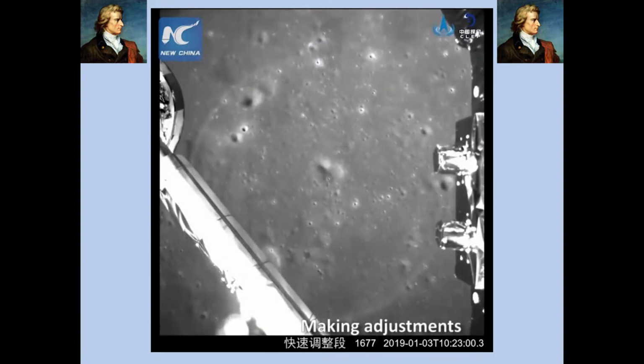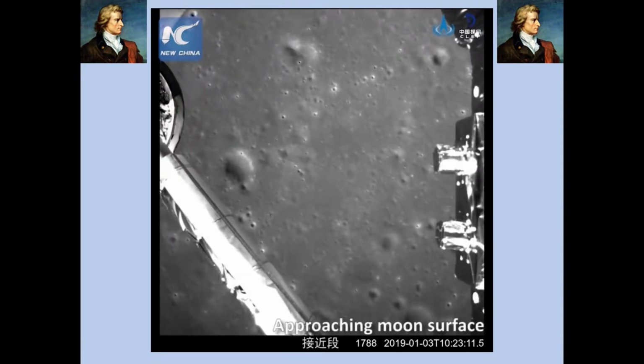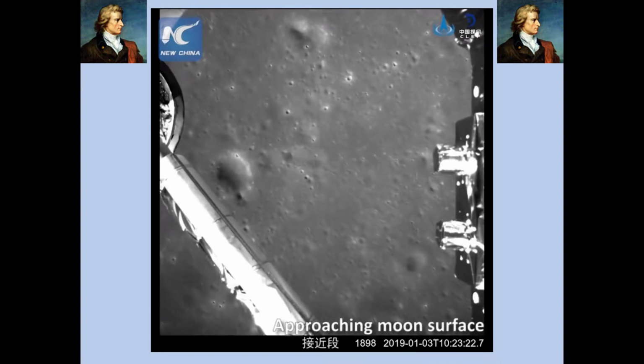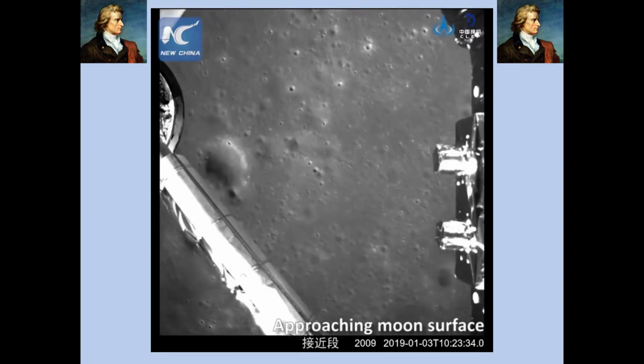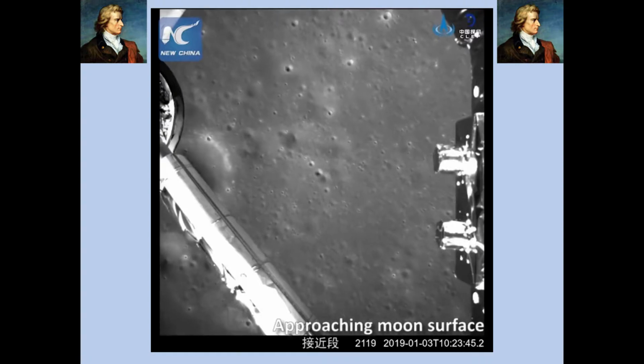What speed is it going? How fast is it going? Well, it's going to slow down and slow down as it comes in, but it's coming in at about maybe 20 meters a second at first. And it's going to slow down to 1 or 2 meters a second. But see, here's a problem.